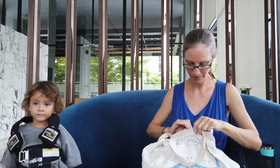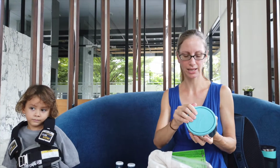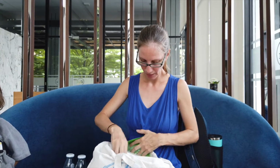I've got here a canvas tote bag. We're taking a couple of the glass bottles that we've used for milk, and we might be able to fill those up with some liquids. We've got our bigger 2 snack containers that I don't always put in his lunches, so maybe we can fill these up with something like some almonds or some banana chips.